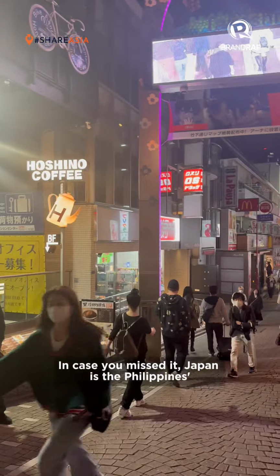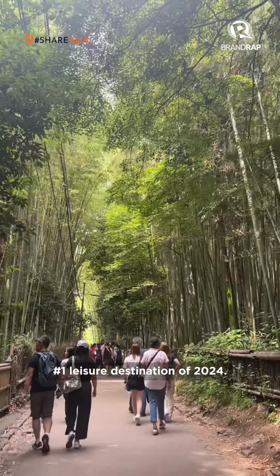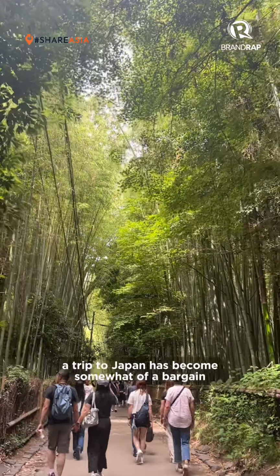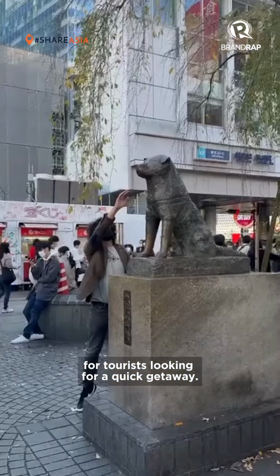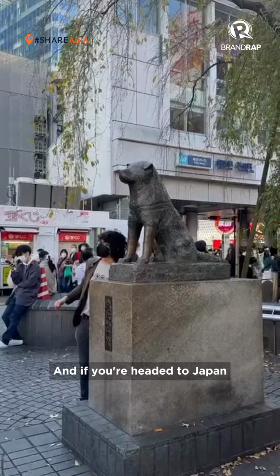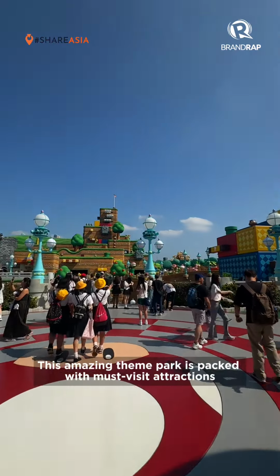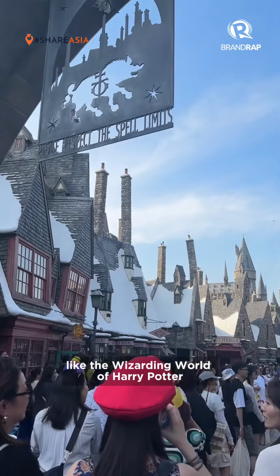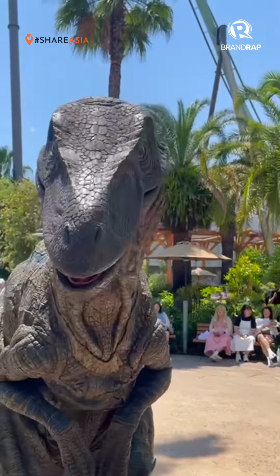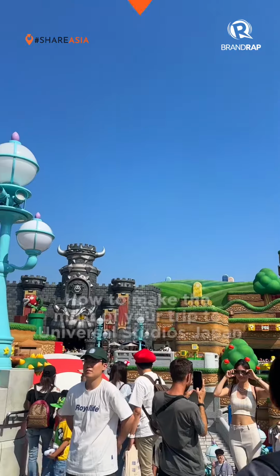In case you missed it, Japan is the Philippines' number one leisure destination of 2024. With the yen on the decline, a trip to Japan has become somewhat of a bargain for tourists looking for a quick getaway. And if you're headed to Japan, you shouldn't miss a stop at Universal Studios Osaka. This amazing theme park is packed with must-visit attractions like the Wizarding World of Harry Potter, Jurassic Park, and Super Nintendo World. Here are our top tips to make the most of your trip.